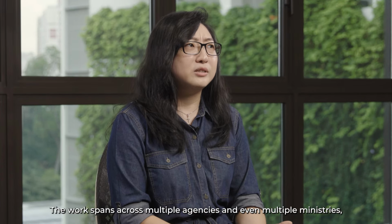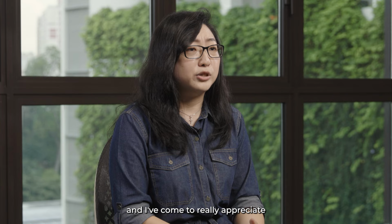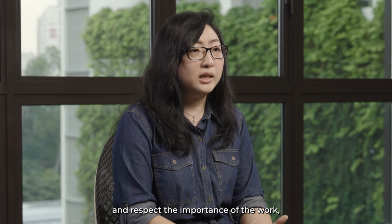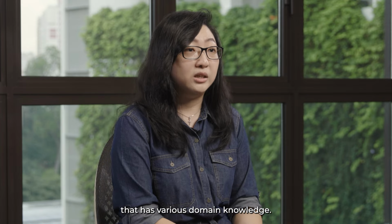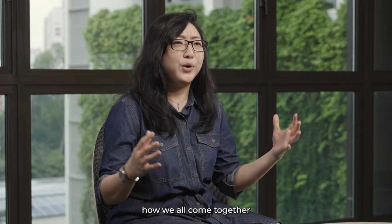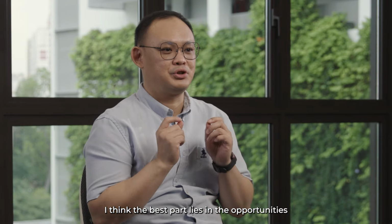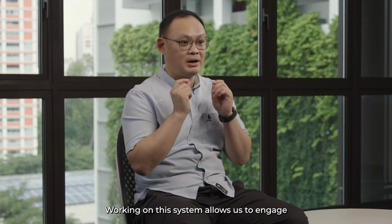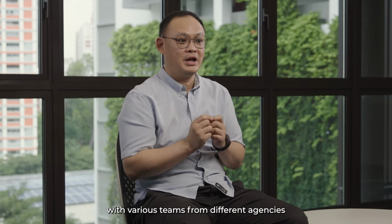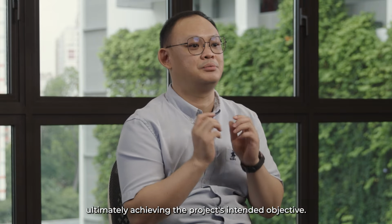The work spans across multiple agencies and even multiple ministries. And I've come to really appreciate and respect the importance of the work of each of these people that I've been working with that has various domain knowledge. And it's amazing how we all come together to safeguard the built environment. I think the best part lies in the opportunities for collaboration and innovation in this project. Working on this system allows us to engage with various teams from different agencies to refine and develop new processes, ultimately achieving the project's intended objective.